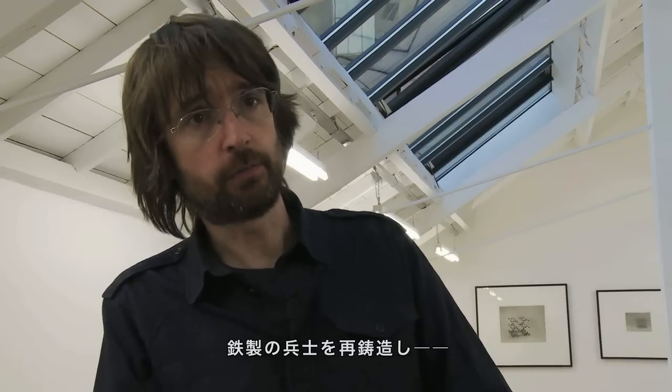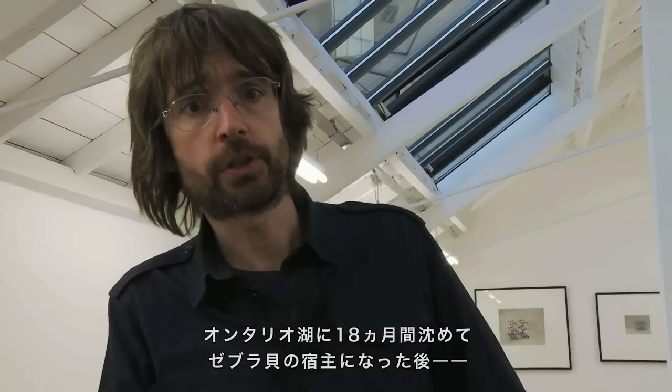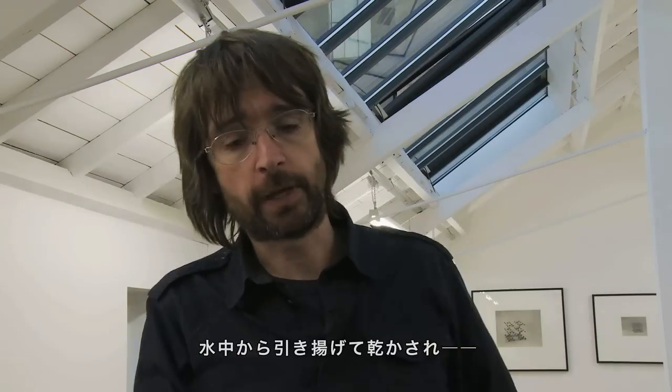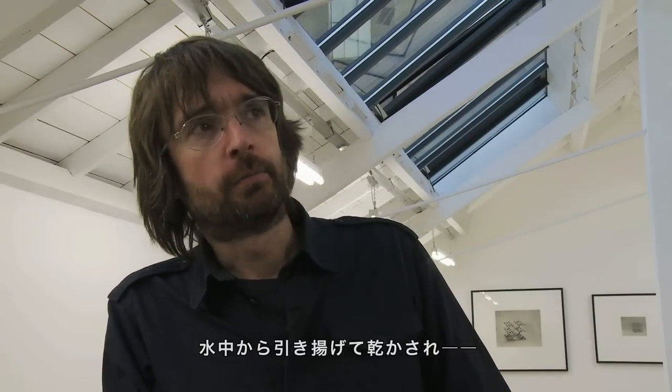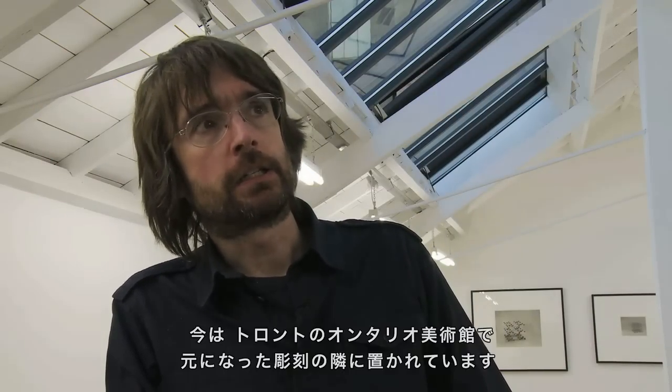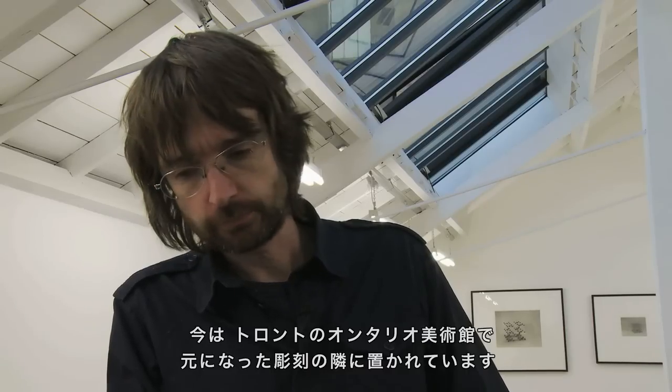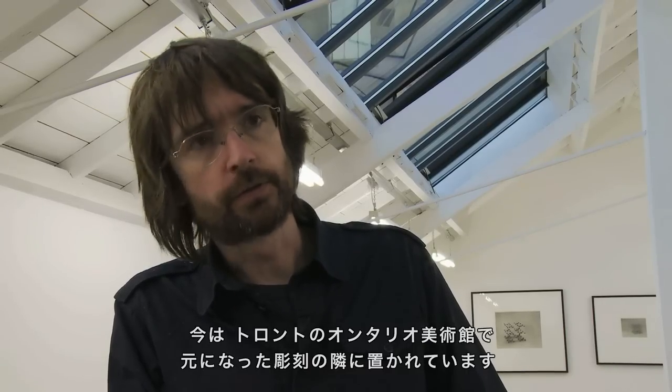steel version of the warrior, and he was submerged in Lake Ontario for 18 months and became host to a whole colony of these zebra mussels, and we pulled him out of the water and dried him out, and now he's sitting in a museum, the AGO in Toronto, next to all the original Moore sculptures. So it was a nice way that my interest in Moore evolved.